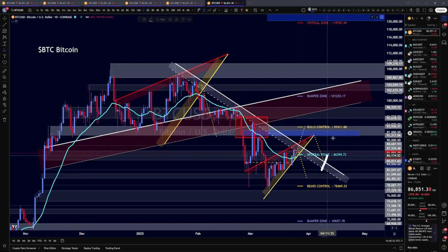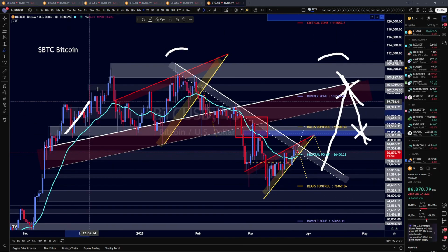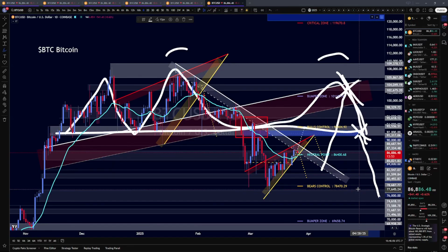And so any rejection in these areas, especially that deviates back into this lower range, is going to be considered a lower high. It's going to be an extended head and shoulders pattern, which can then take us back down once again to our critical lows, and maybe even significantly lower. Perhaps that would be the rejection that took us to that 68 to 75K area. And then we'll have to play it by ear from there.